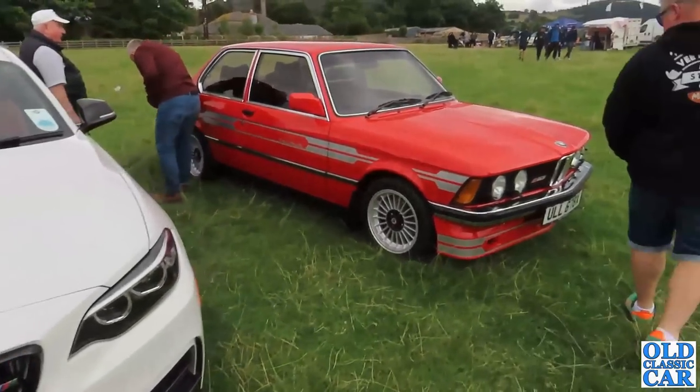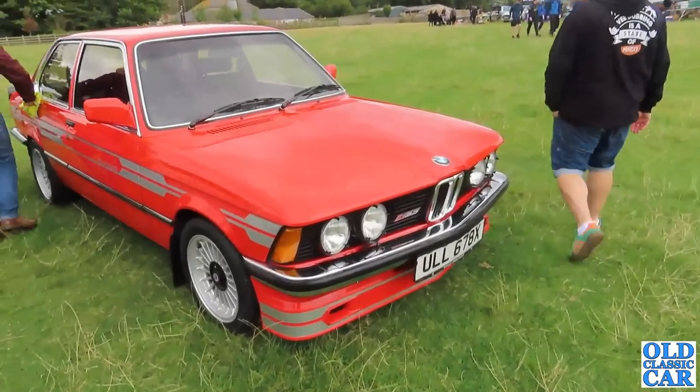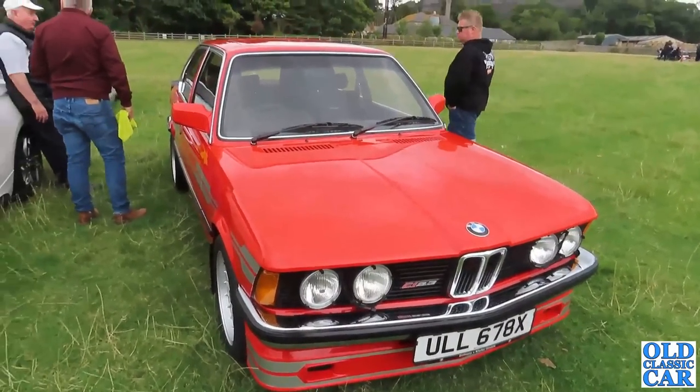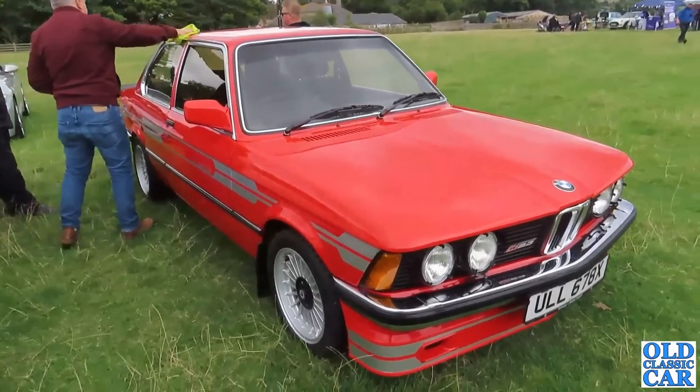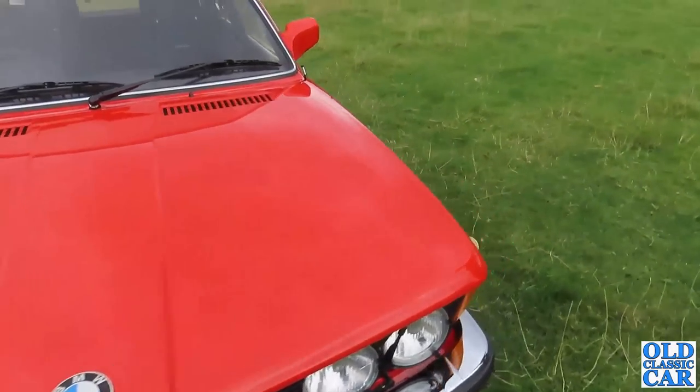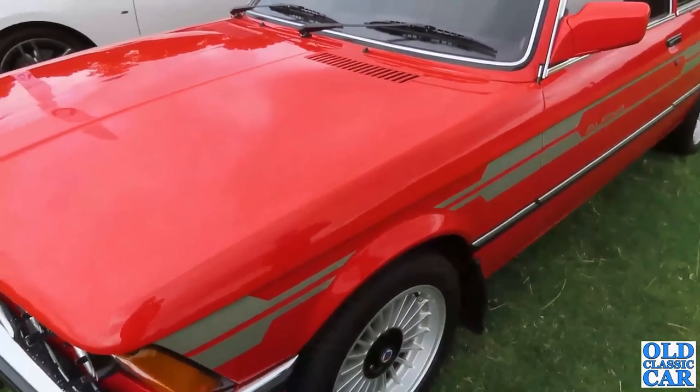Over here is that E21, the Alpina 323i, the Alpina C1 2.3. That is very nice. That's a super cool car, that. The Alpina cars always have these very distinctive wheels on them.